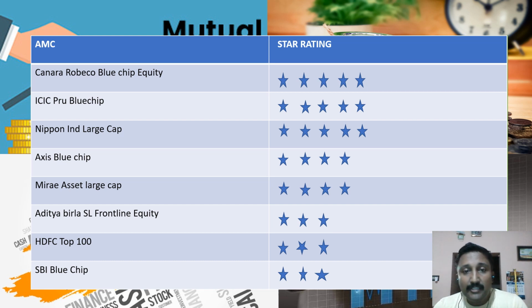got a 5-star rating. Two of the funds have got a 4-star rating, that is Axis Blue Chip Fund and Mirae Asset Large Cap Fund, and the other three have got a 3-star rating, that is Aditya Birla Frontline Equity Fund, HDFC Top 100 Fund and SBI Blue Chip Fund. So this is the star rating according to the information given in Business Line. This is based on the performance and the overall rate of return which the fund has given over the period of 10 to 15 years since inception.